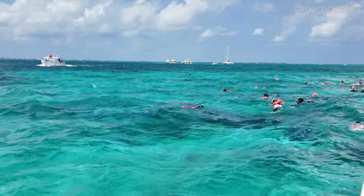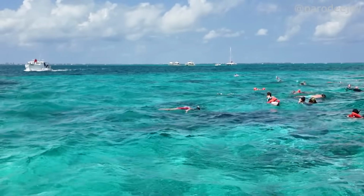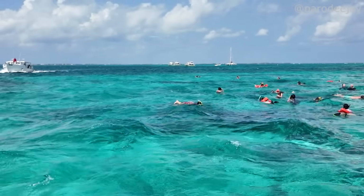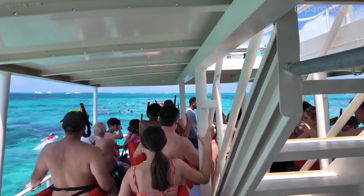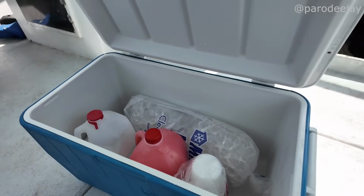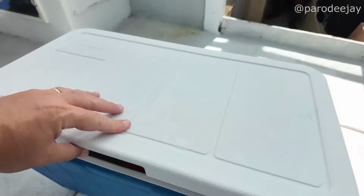So all these dark structures out here are corals and whatnot. So they said sometimes you go to the sandbar first, sometimes you do this first. So we're doing it in reverse order today. This is the traffic jam waiting to get off the back of the boat. They do have some beverages. They got a cooler with a jug of water and a jug of fruit punch. Nice.